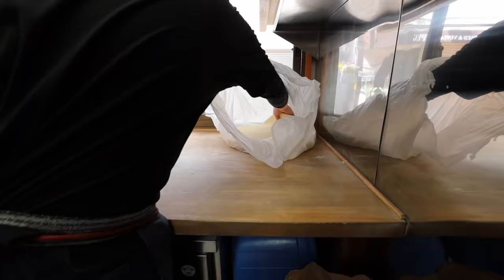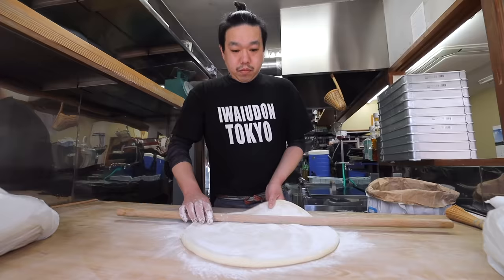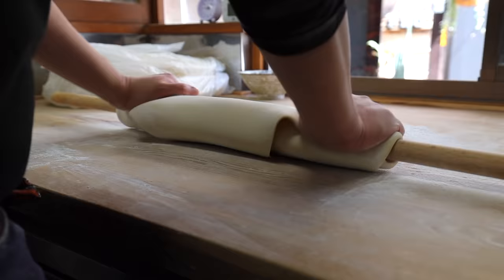Finally, he hand kneads the dough that he kneaded with his feet earlier this morning. Iwai-san learned his udon crafting skills under the master at Miyatake Udon in Kagawa Prefecture. He studied for about half a year and then returned to Tokyo to open up his own shop.